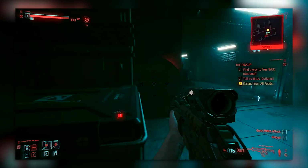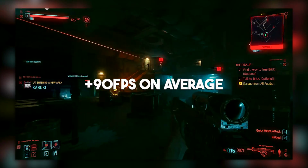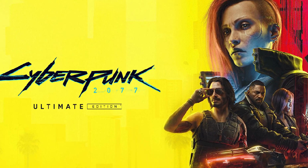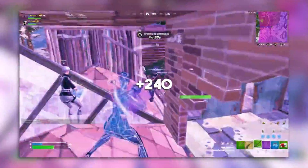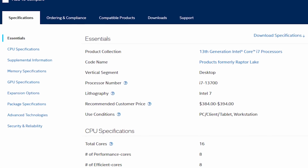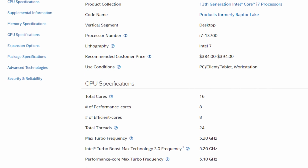In terms of gaming performance, you can expect 90 plus FPS on average in high demanding titles on ultra settings, and I'm talking about very high demanding games like Cyberpunk 2077, The Last of Us Part 1. So if you want to play games like Fortnite, high FPS shooters, you can expect well over 240 plus FPS on average on competitive settings while streaming. And the reason why you can expect this high amount of FPS is because you get the i7 13700, which is a very nice processor for both streaming and gaming.